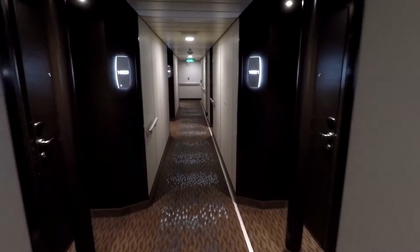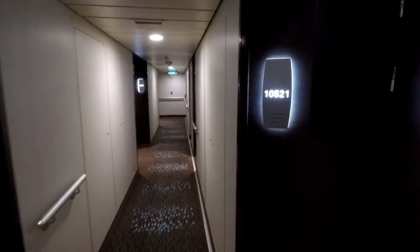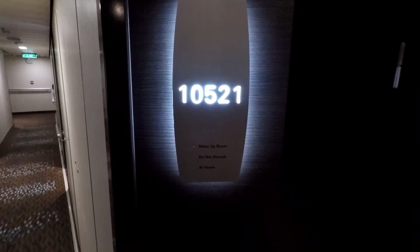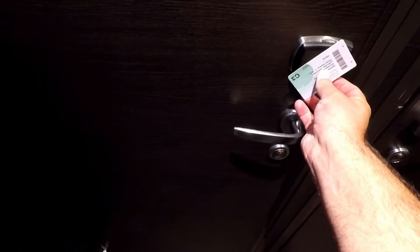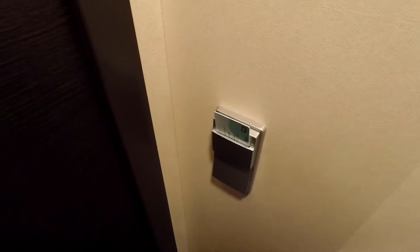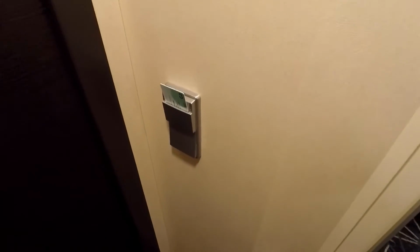So we are on the 10th deck, cabin 10521, and they've got these nice plaques out front that show if you're in the cabin or if you need it to be made up. You just take your card, it's got an RFID chip in it, and you just tap it on the door and the door will open right up. You do have to make sure that you put your room key into this slot in order for the lights to turn on in the room.